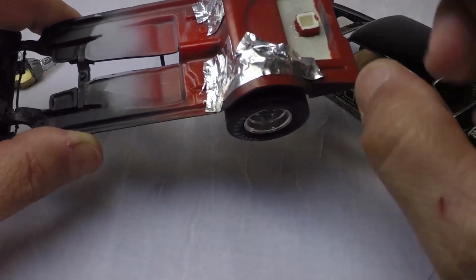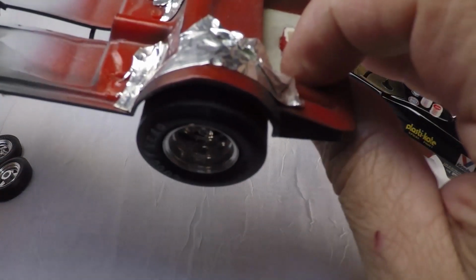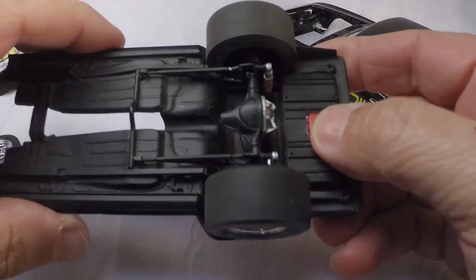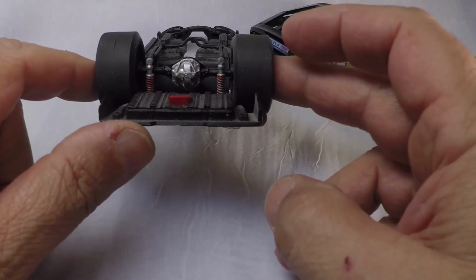Yeah, I just used some tin tape there just to cover it up. I wasn't concerned about it, you're not going to see it from that side, and I just didn't want it to be a complete hole, but you can't really see anything from underneath. And there's a nice look at the whole underside and the rear end.